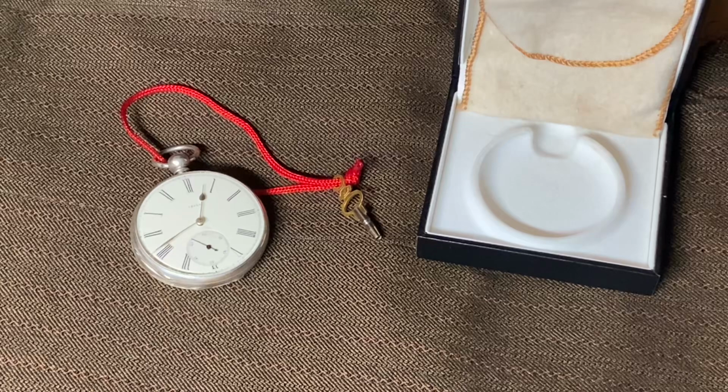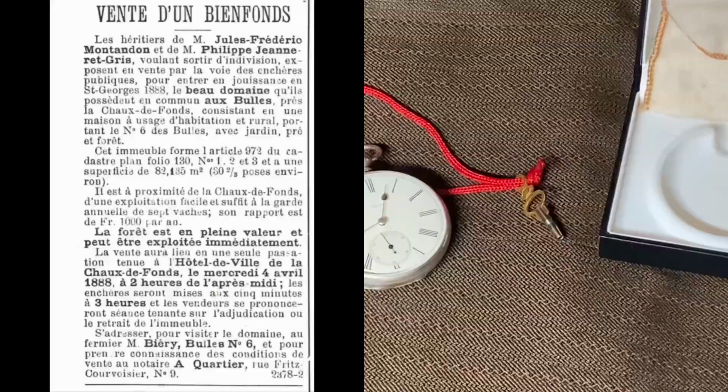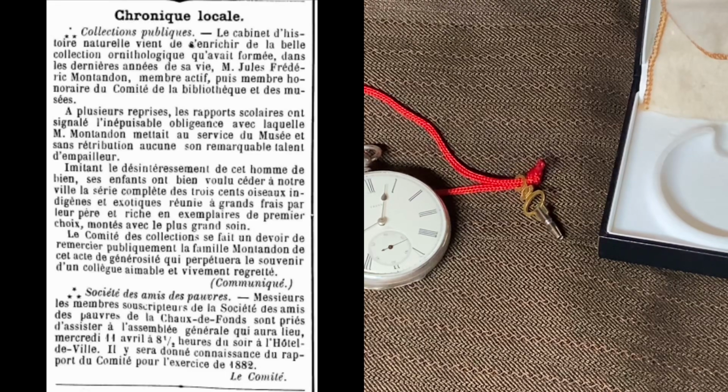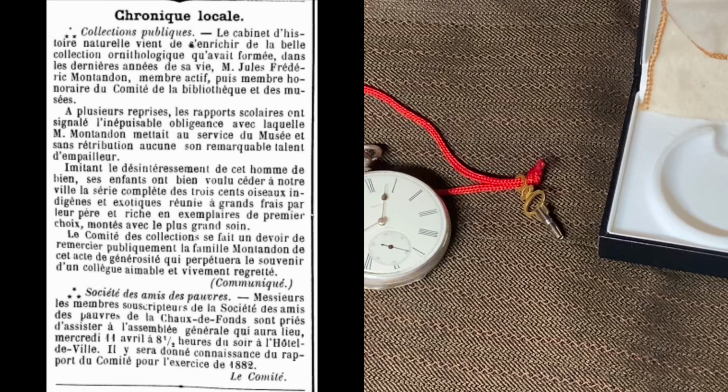Now, that particular Jules Frederick was also very wealthy. He owned a lot of land in La Chaux-de-Fonds. He owned property in Neuchâtel City, and upon his death, his estate did donate a lot, apparently he was very big in natural science and ornithology, and there was a large collection of birds which were donated to the museum in Neuchâtel.